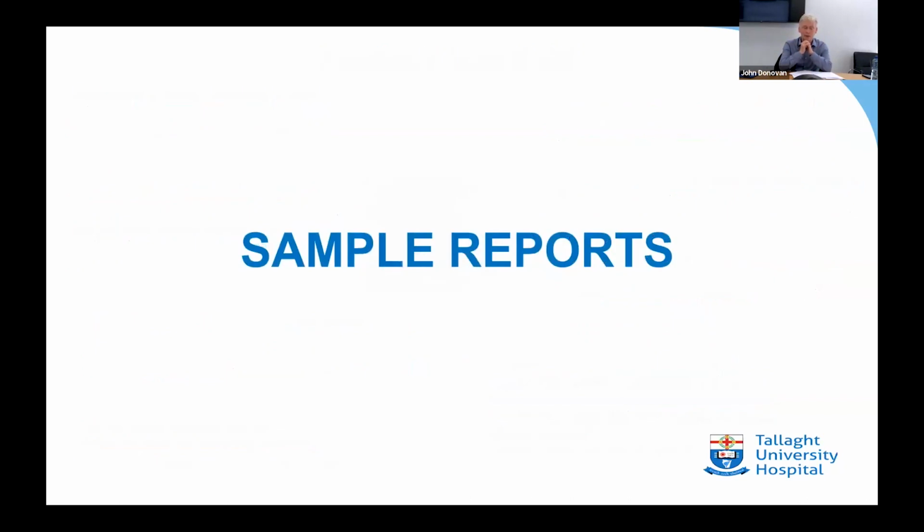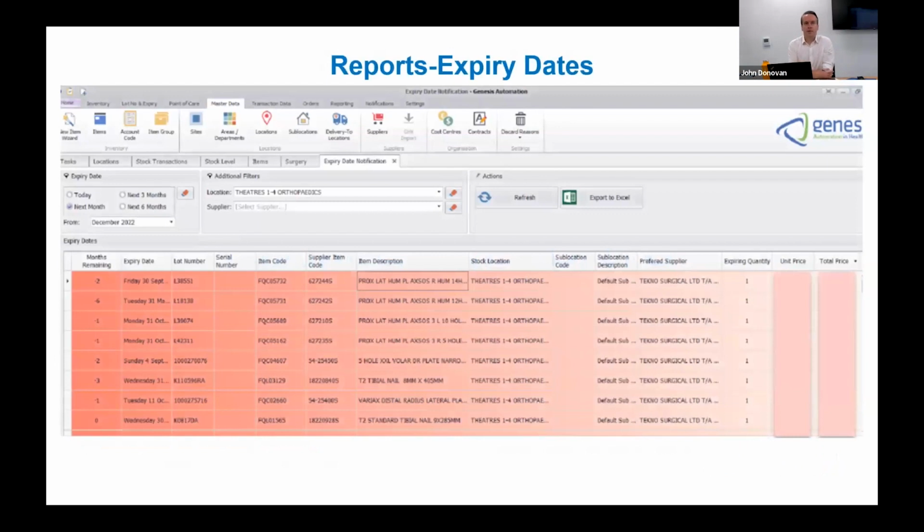Okay, so here are some sample reports from our Genesis system, examples of what we've spoken about in the previous slides. Expired stock is always an issue for us, so this is an example. We can manage our stock and expiry dates much better now. We can be proactive in managing products due to expire over the next few months, and we have full visibility of what's due to expire. In the previous world, we didn't know what happened to expired product, because it could have just got binned for all we know. We weren't in control of it and had no visibility. So this gives us huge visibility.